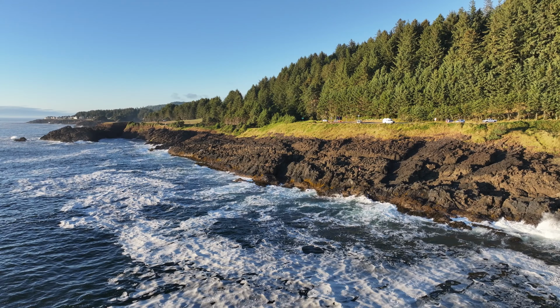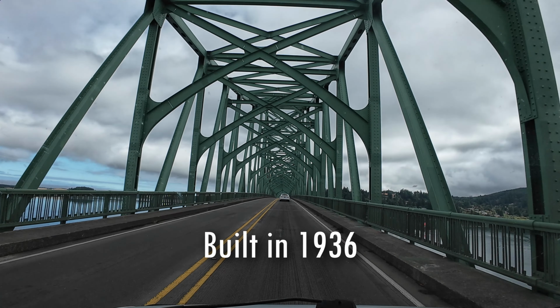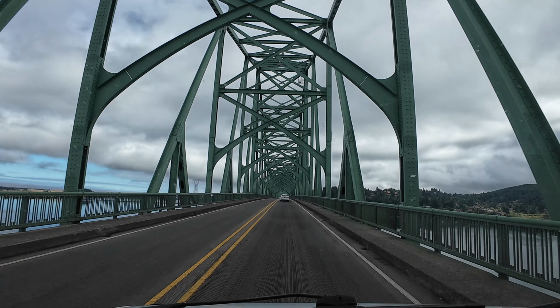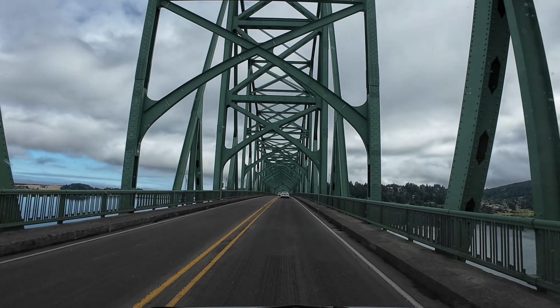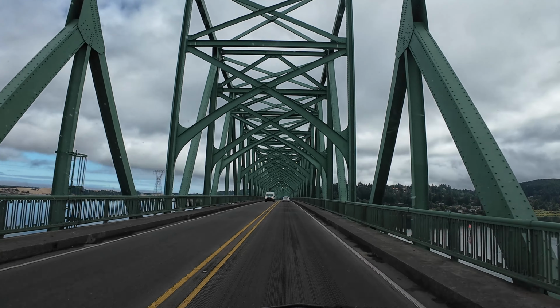Oregon has some pretty spectacular bridges. Look at this thing. This is in North Bend, which is just north of Coos Bay. Amazing bridge. I don't think I've ever seen a bridge designed like this.